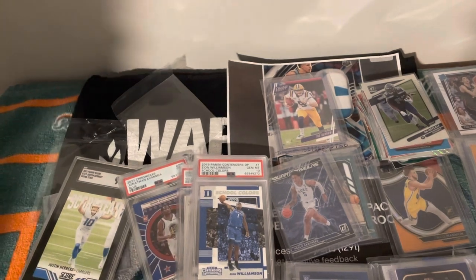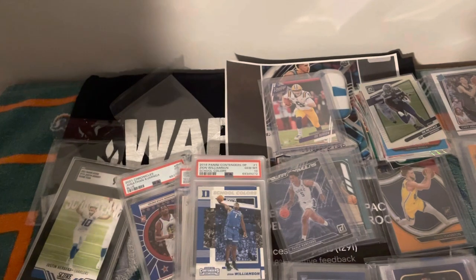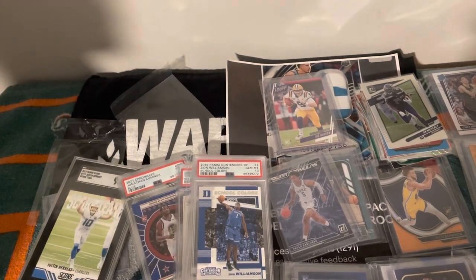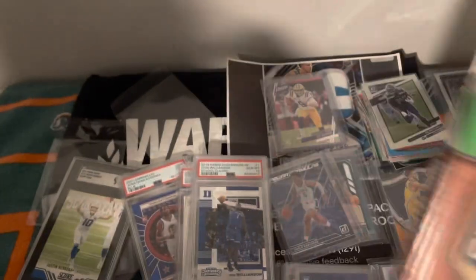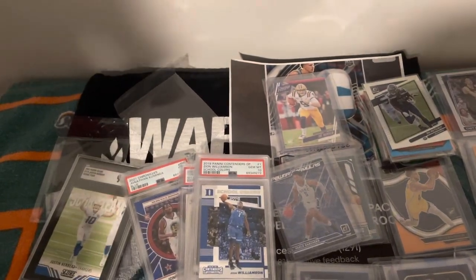I got a jumbo pack of Topps Series 1 2023 coming for you guys. Got more mystery packs coming. So I also bought this one from Walgreens. First time I ever seen it. We'll share it together soon. So I'm excited to share with you guys a lot of stuff.